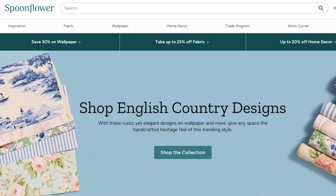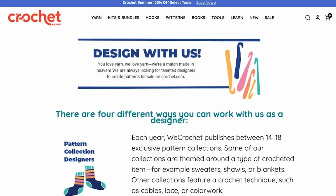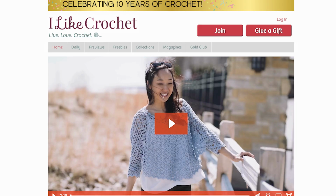And even if you're a fiber artist, you can license your designs to magazines and various companies. With this, it's all about building a strong, cohesive body of work and then putting it in front of the right eyes. And you can join art licensing platforms like Spoonflower, artlicensing.com, or even Pattern Bank, or even get an agent for this. And as a crocheter, you could also use brands such as We Crochet Magazine or I Like Crochet, or I Like Knitting for knitting.